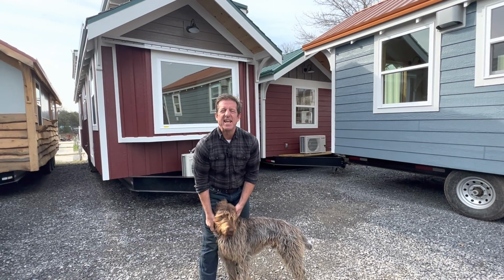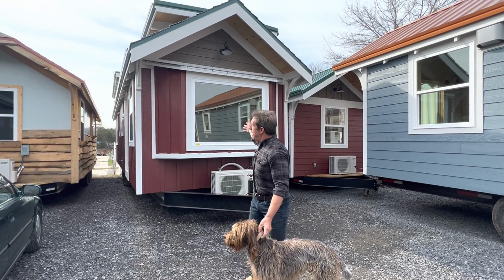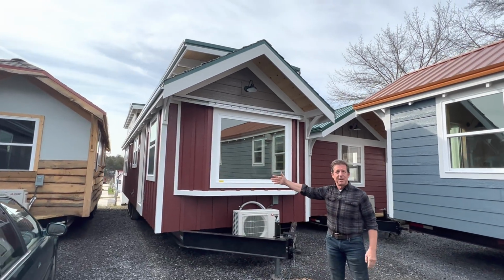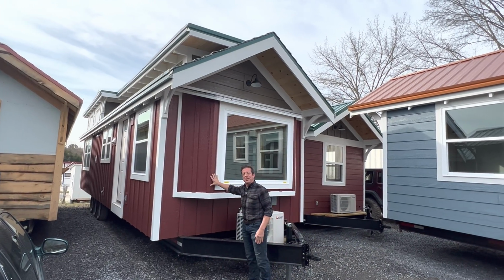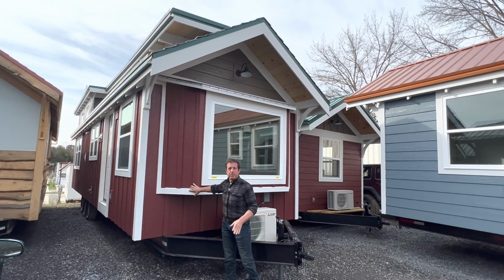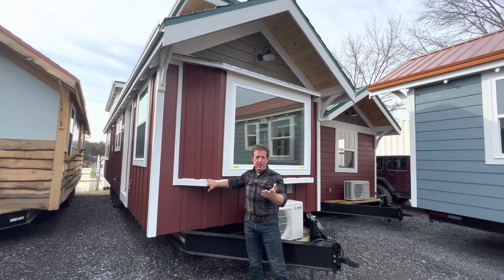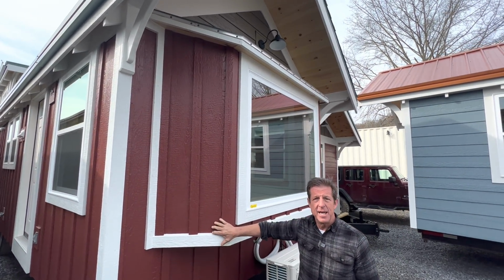Man behind me is a 10 by 34 Birmingham. Let's take a look. And that, my friendly fellows, is a bay window. Look at this beautiful bay window. What we do is we build them out of an ESP here in our, it's called engineered steel panels, and then we have our carpenters cover this in the LP siding.